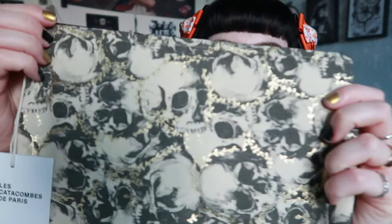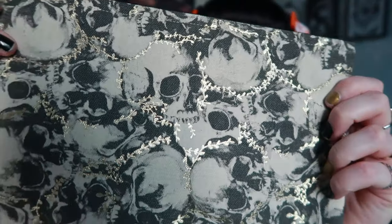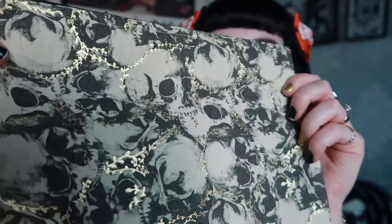So I really liked the design of this as well. It's all of these skulls, but it's very subtle, which I thought was quite good. It's more like, oh, it's a pattern, then you look closer and it's skulls. I like that cream and black. It's that aesthetic that I really like that sometimes TK Maxx does. And it's got this gold foil on it, which is really, really pretty. I just loved the design of this.